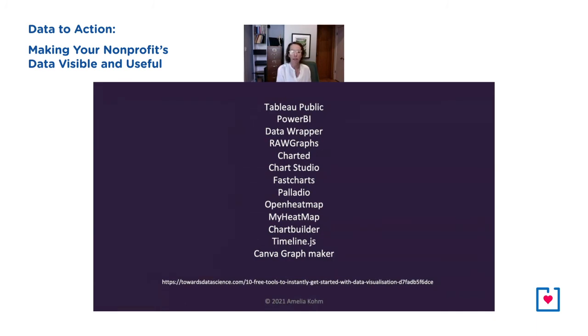Also, there are fewer data connection options in Tableau Public than the paid version. In Public, you can connect to Excel and Google Sheets and some other common data sources, but with the paid version, there's a long list of databases you can connect to in Tableau.